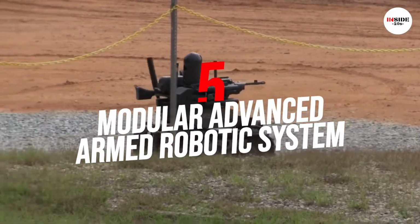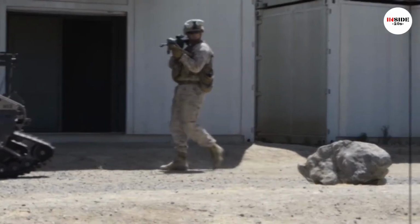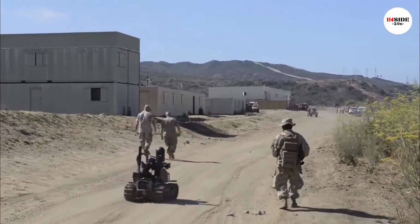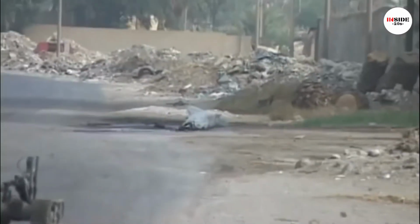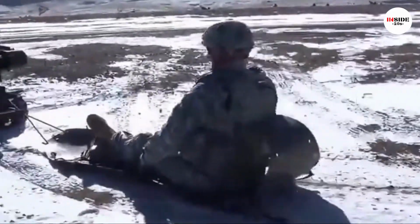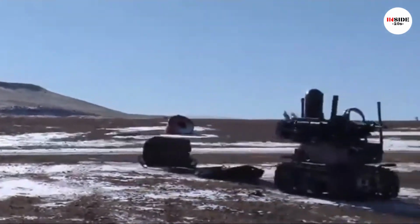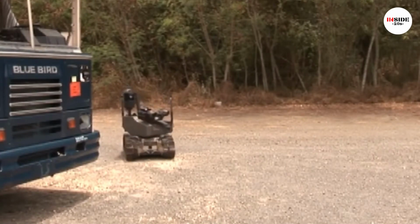Number 5. Modular Advanced Armed Robotic System, MARS. Why send men to do a job when a robot can do it just as well? While most of us live in fear of being replaced by robots, soldiers on the battlefield are probably grateful to see this tracked monster rock up alongside them. The Modular Advanced Armed Robotic System is a heavily armed bot designed to save lives and handle situations too dangerous to send real people into. The MARS robot can be armed with a 400-round M240B machine gun, a grenade launcher, or even used to drag injured soldiers out of danger. Capable of a top speed of just 7 mph, it's just about fast enough to keep up with the troops and has the staying power too, with a battery system capable of running up to 12 hours. Luckily there's no AI involved, so we're not going to see the robot uprising just yet.